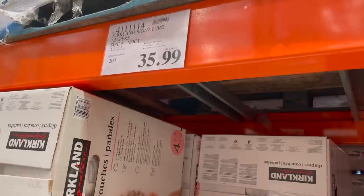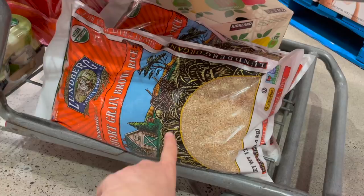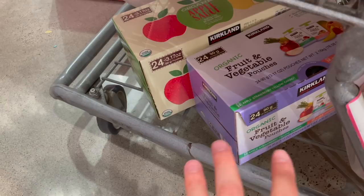Final cart time before I try to put this massive box of diapers in there and then you really can't see anything. On the bottom here, we've got 2 bags, 12 pounds each of the organic short grain brown rice. We have some organic black beans, some cara oranges right back there. We also have some organic chicken breasts and we have 2 things of applesauce packets or pouches. I guess I was trying to say a mixture of both. This one is the fruit and veggie. This one's just the regular applesauce.